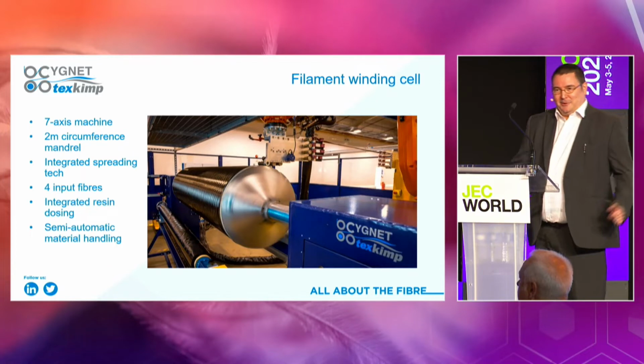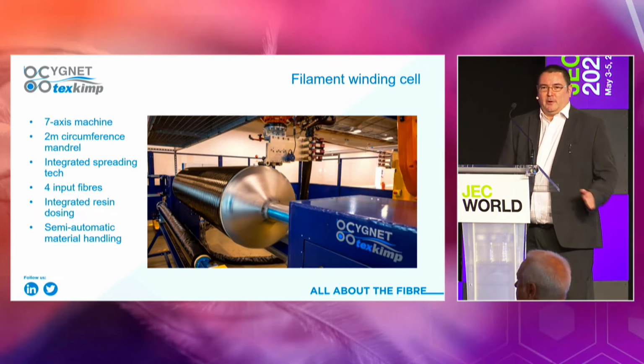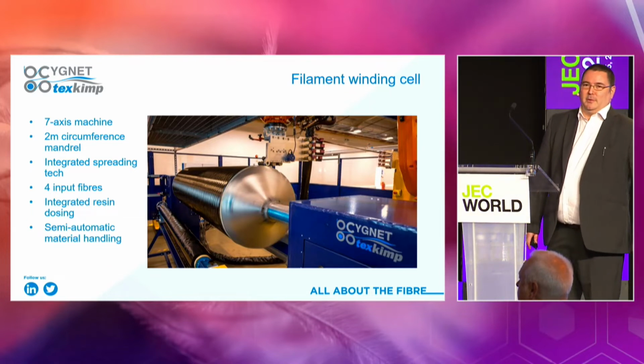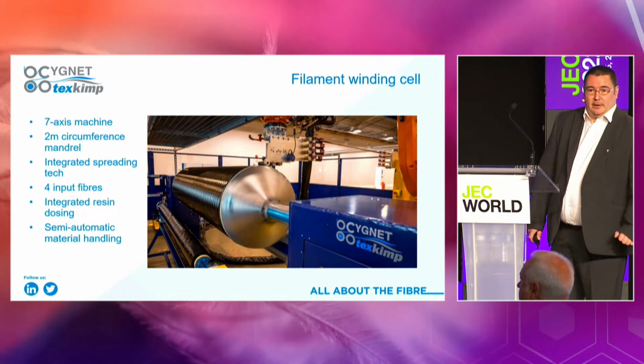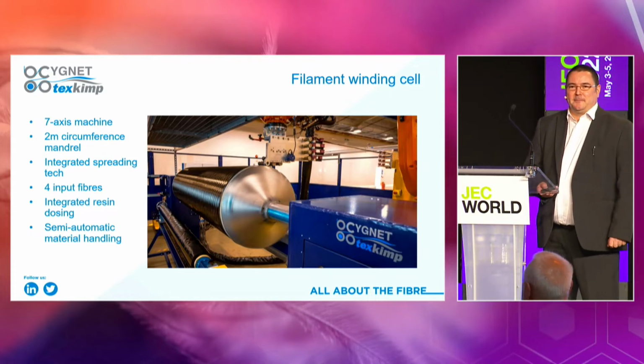Of course, typical Texkimp, the first filament winding cell we delivered to a customer has got everything we can possibly think to add to it. So integrated software, 7-axis machine. It's of course going to be on a robot. It's of course going to have online resin mixing. It's going to have automated or semi-automatic material handling to remove the preform. Oh, and we'll make it 2 meters diameter while we're there. It was a fairly successful project. Learned a lot doing it.